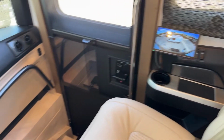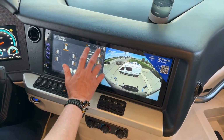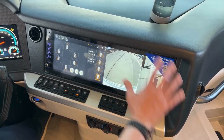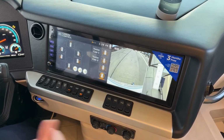Now back to my Excite dash right here. I've got my camera settings right here. So if I've got the trailer camera set up, I could access them right there. Remember I mentioned it's all integrated. I can see all the way around the coach. I've got that top view. It's not looking so great right now because I've got slides out. You're not driving the slides out. I know you're not doing that.